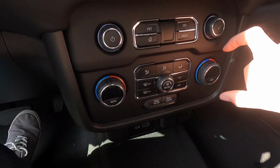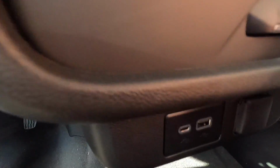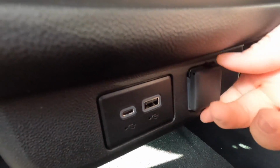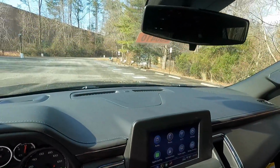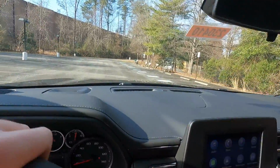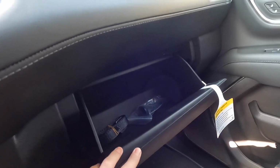Down here, you have your climate control stack. This is a tri-zone climate control vehicle. And then all the way down here, you get a USB-C port, you get a USB-A port, and a 12-volt power outlet. So that's about it for your center stack. You get a nice leather wrapped dash, you get some wood grain trim, you get some aluminum trim. This is for your forward collision alert. It'll flash in red. And then you get a lockable glove box over here with tons of storage space.